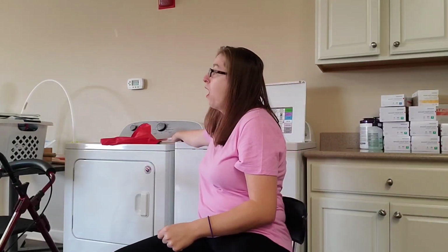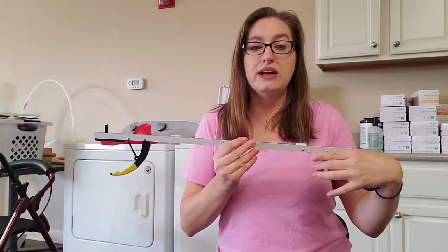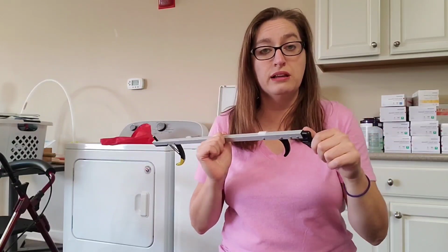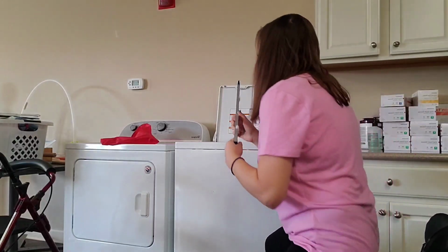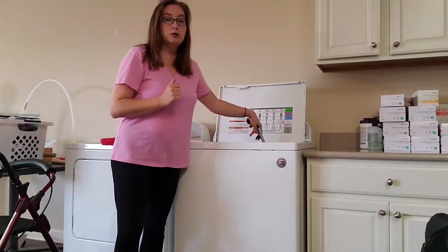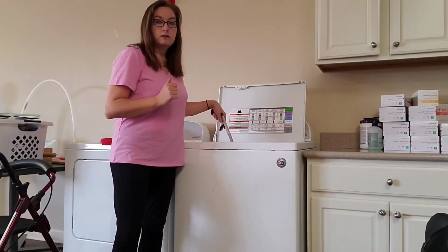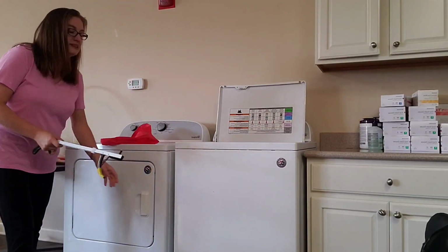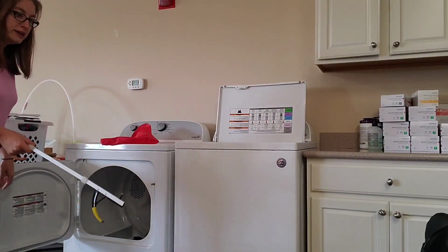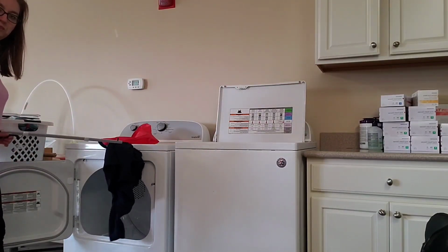Number three is a really trusty reacher, a grabber. Now the importance of the grabber in the laundry room is to get items that we can't reach for ourselves in the washing machine. But it could also help us in the dryer to get the stuff that's in the back, right?